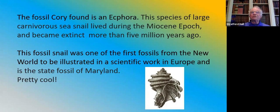The coolest thing about this snail, from what I've read, is that it was the first fossil to be described, during the influx of naturalists from Europe to study the rarities and unusual life in the Americas. Many people were paleontologists back in the 18th century, but they didn't call themselves paleontologists, they were natural philosophers. They collected Ecphora, and the print that I got there may be very similar to one of the early drawings of Ecphora that was found.